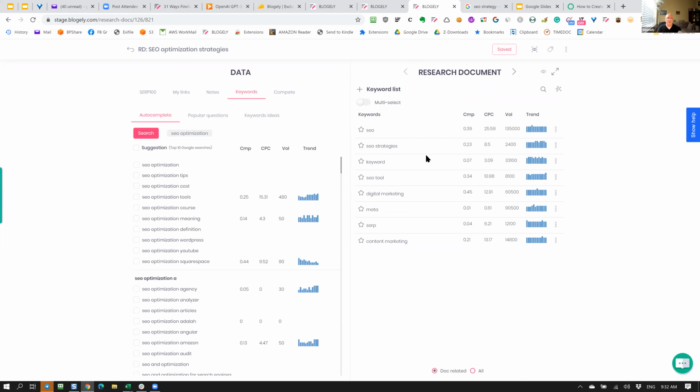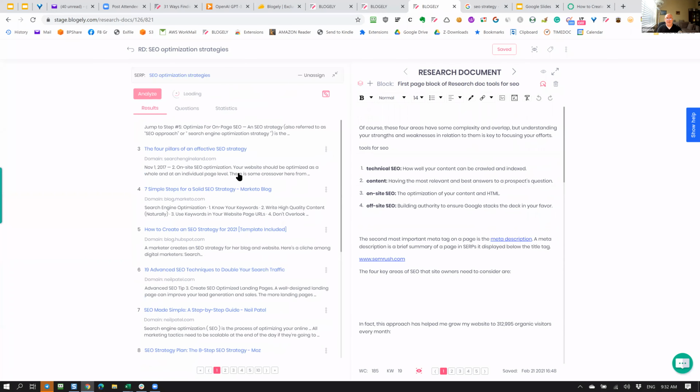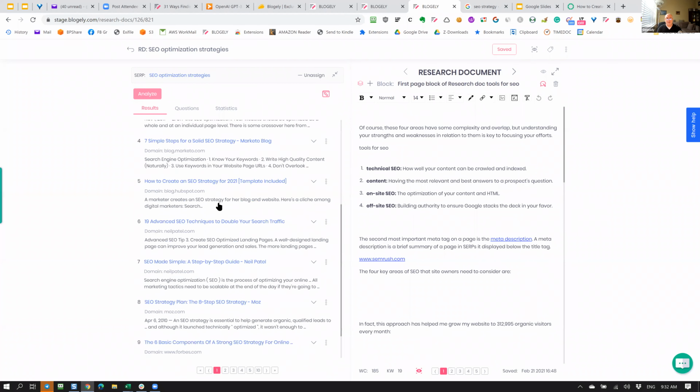Let's say I already have selected the keywords I want on the right side. And those keywords are helping me to compete with my competitors. If I look at my competitors, here are my competitors. And I assume this is what I was going for, SEO optimization strategies.